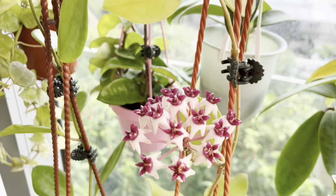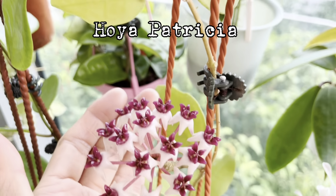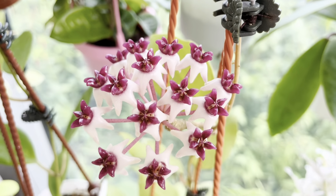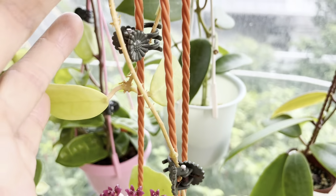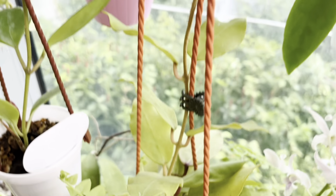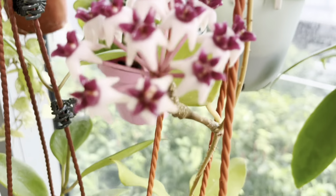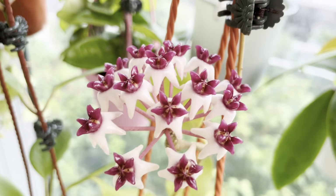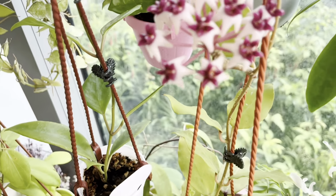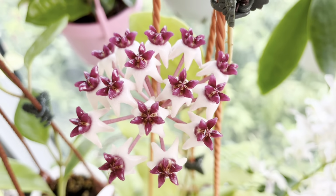And our lovely Patricia has budded up and opened up again. So as I shared with everybody, Patricia is a really lovely Hoya that really loves to flower, at least in my environment here. It's quite easy as long as you keep the soil, the media, moist. It will usually bud up and bloom safely, and it's really a lovely one. If you don't have it, I think everybody should get one in their collection, because the flowers are just really gorgeous.